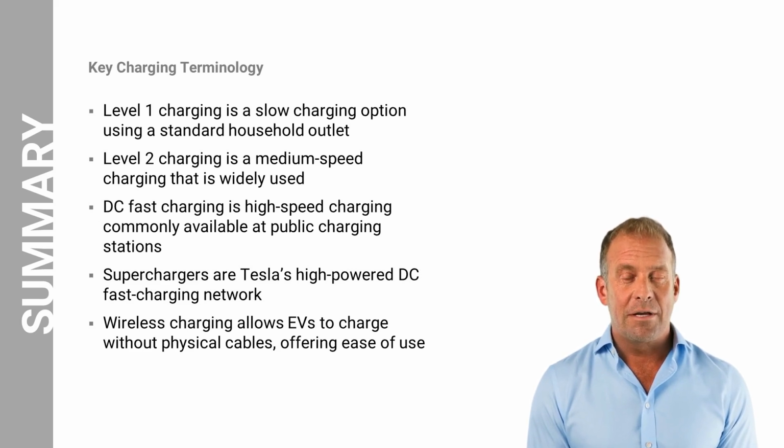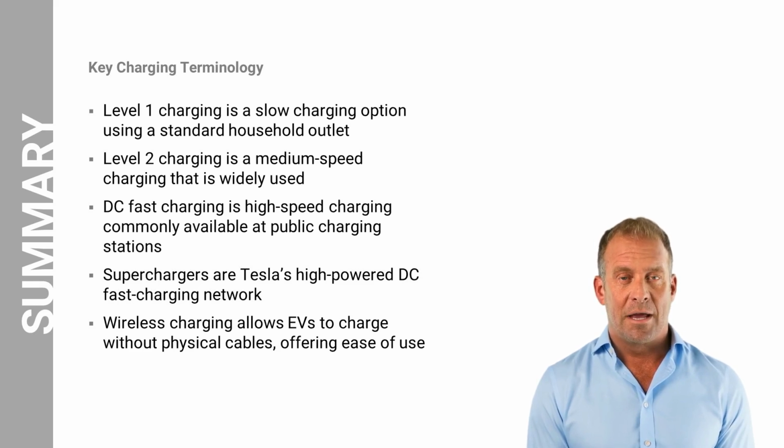Next, we compared 3 types of charging, highlighting their varying charging speeds, voltage levels, and locations. Level 1 charging is convenient for overnight charging at home. Level 2 charging provides a faster option for everyday charging needs, and DC fast charging offers a rapid charging solution for quick top-ups during long journeys.